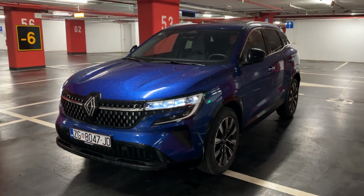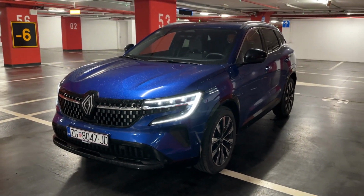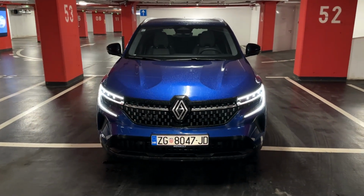Today we are going on a night point of view drive with this car, the new Renault Austral. So this car is a replacement for the Renault Kadjar and it's got the amazing design. I mean, just look at this front.